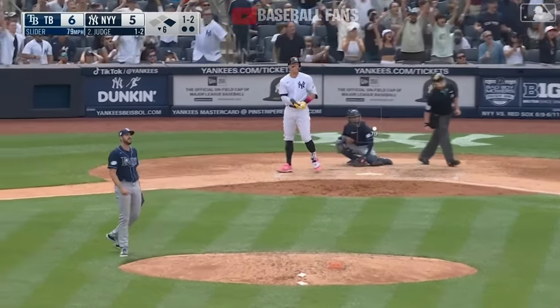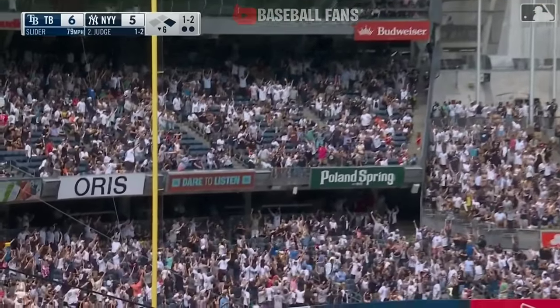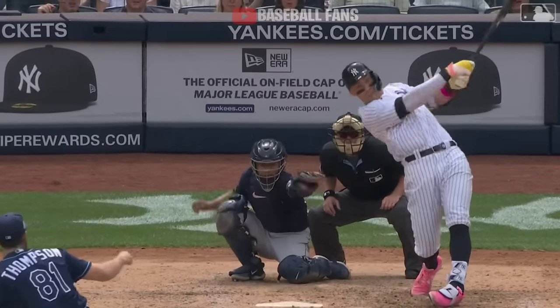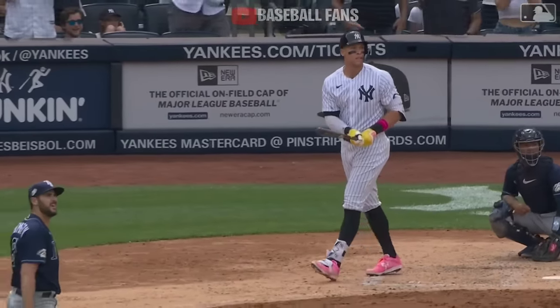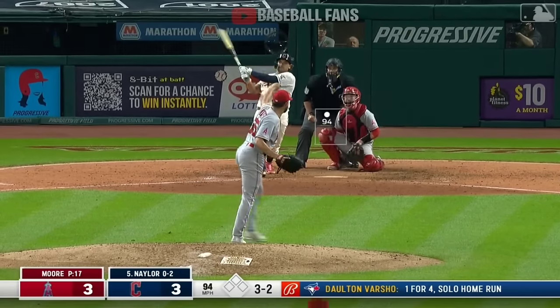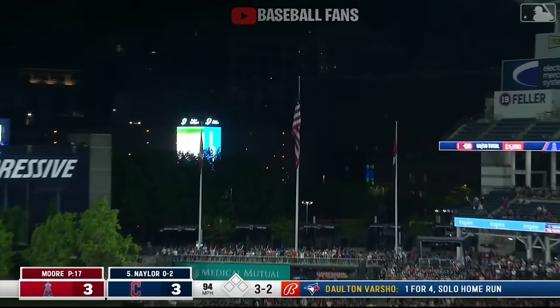Drill deep to left field. There it goes. Yankees lead 7-6. A two-run bomb by Judge. You were waiting for Aaron Judge to get back in the lineup. There's a ball boomed into the deep right center field. Goodbye.